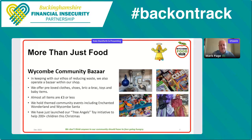We can look after people with food, and other organisations can help people with food. But we're saying this year, what about children? I don't want any children to miss out on Christmas this year. I don't want them to go to school on the 2nd, 3rd of Jan and say, what did you get for Christmas? Oh, sorry, times are a bit tough this year.